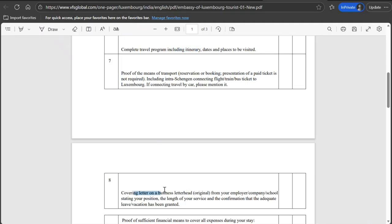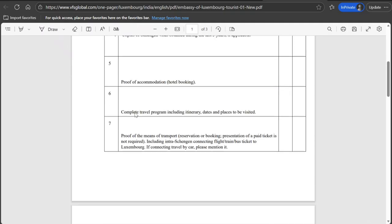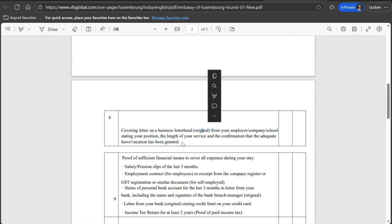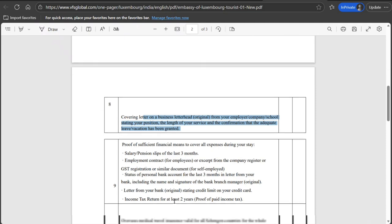The same thing as your business letter, right? Okay, fine. That cover letter, like for tourism, you can write it over here. Number 6. And if you're going for business, then you need a business letterhead. Oh, this is like a vacation letter, like a leave letter. Okay, I got confused with this, but this is the leave letter. Okay, proof of sufficient financial means, fine.